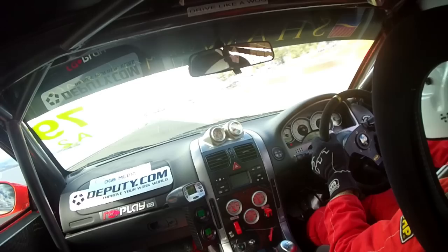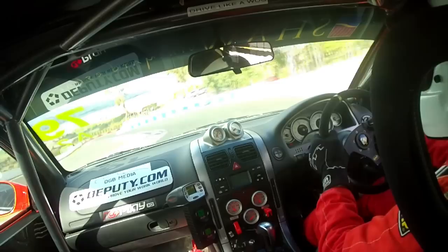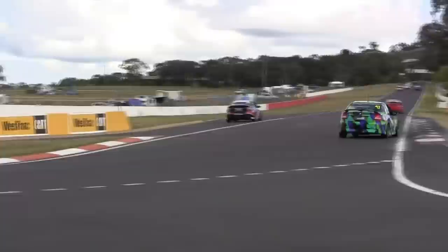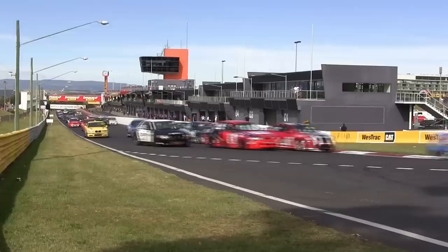Yeah. Oh, the battles, that's the most amazing part. If you're out on your own, it's not as exciting, but when you're actually dueling with other cars, that's what we're here to do, is race. What makes it exciting is actually dueling with other people. I just see it as a privilege to race on such an iconic circuit. You grow up looking at Bathurst on the telly and looking at all your heroes go around, and to actually come here and race yourself, it's unbelievable.